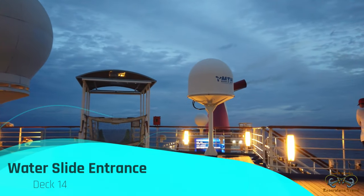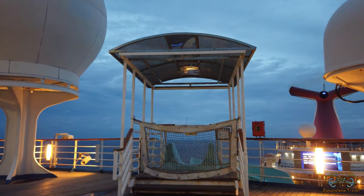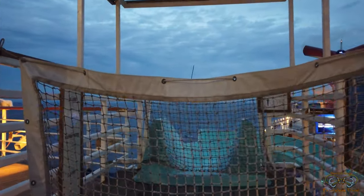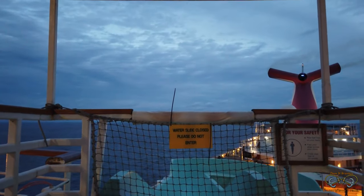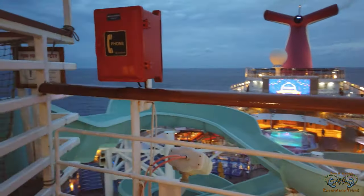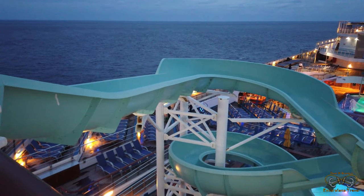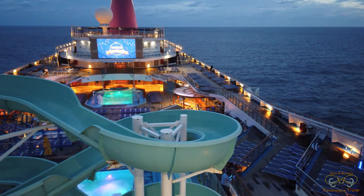And leaving from the Serenity area, you'll find the entrance to the water slide. And they just have one water slide. It's not the Waterworks upgrade, but it still looks like a heck of a good time.